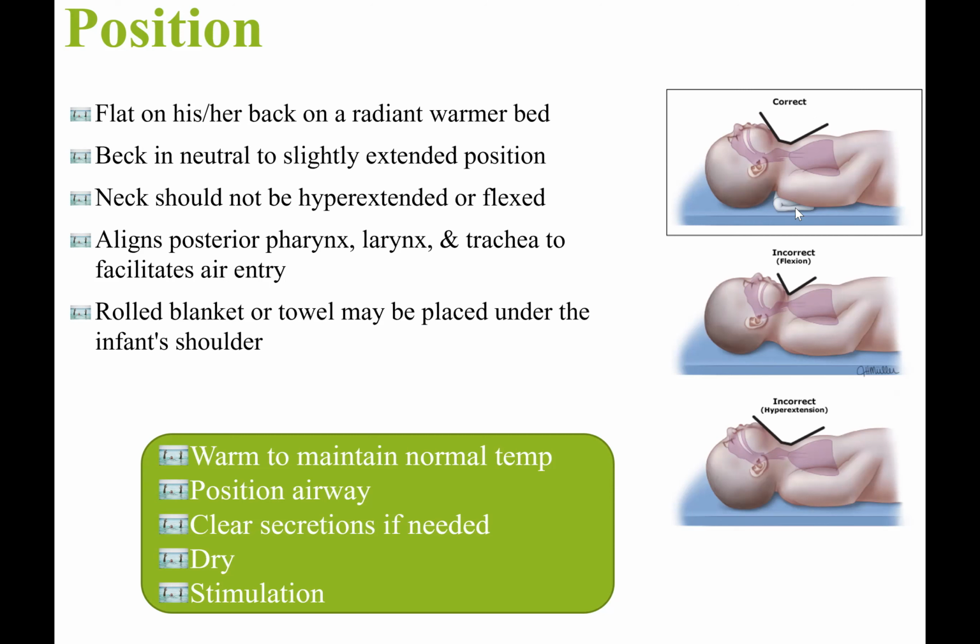If we cannot achieve that, we can put a shoulder roll, a blanket or a towel or a piece of sheet, and then wrap it below the shoulder, not below the neck, below the shoulder. By this way, we will align all the upper airway together.